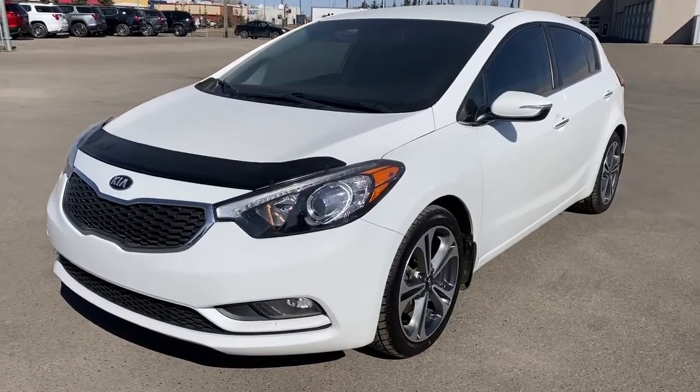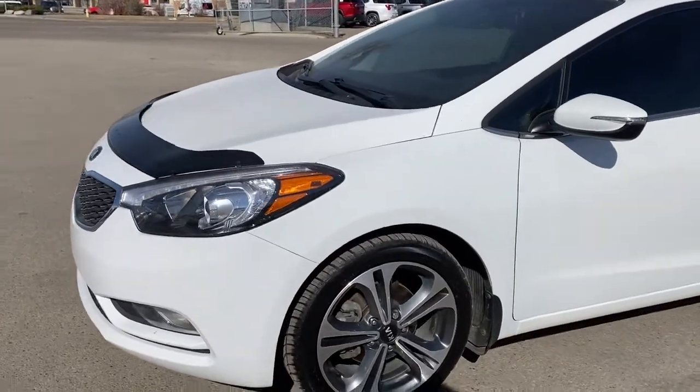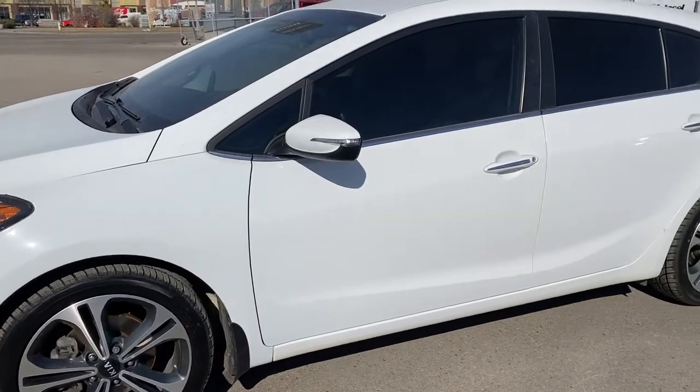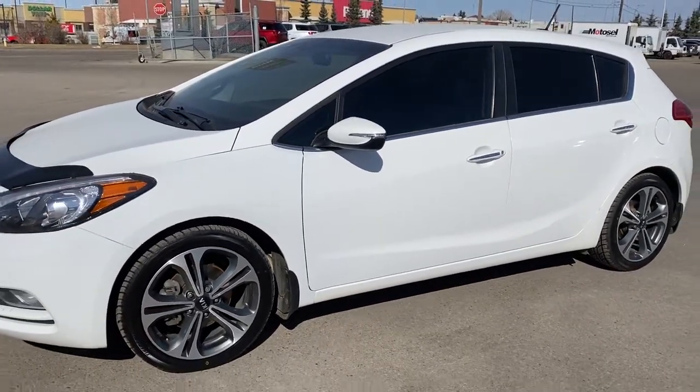The front of the Forte has fog lights. Under the hood is the 2-liter 4-cylinder engine, 17-inch aluminum wheels. The side mirrors have the turn signal indicator and privacy tint on all 4 windows.